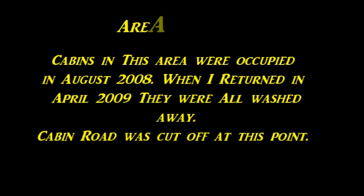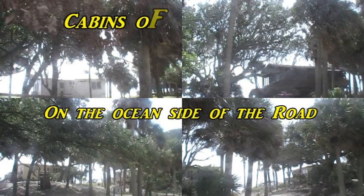Area 2. Cabins in this area were occupied in August of 2008. When I returned in 2009, they were all washed away. Cabin Road was cut off at this point. April 2009, Cabin Road was cut at Area 2.